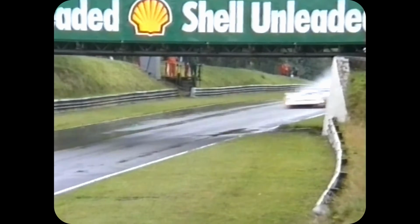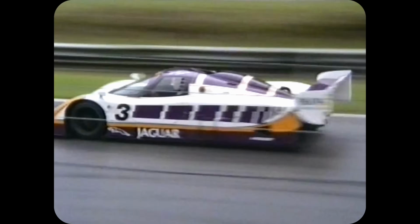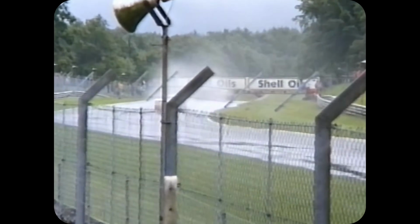1988 would see a further evolution of Jaguar's design with the XJR-9. The car was very similar to the outgoing XJR-8, but that's not surprising given the success the XJR-8 had enjoyed in 1987. If it ain't broke and all that. Their focus was on Le Mans though this time. For the Jaguar team to stand a chance of winning at Le Mans, they would need to survive race distance unlike they had the previous year, and they'd also need to beat Porsche on the straights.